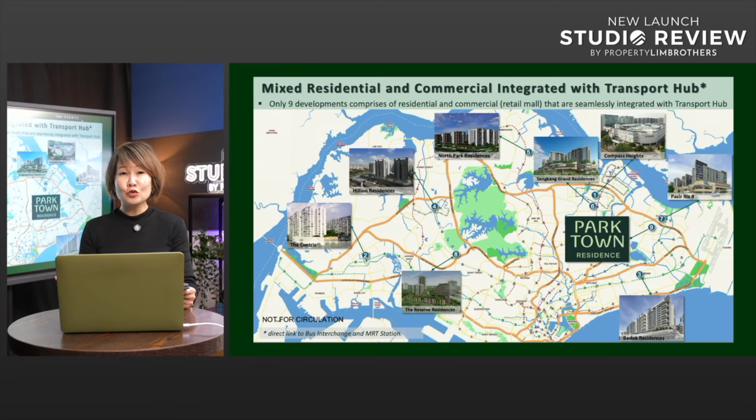Now, the main draw to fully integrated projects would be the unparalleled convenience. I think you take the lift down, you go to Parktown Mall, and then you can go to your future Tampines North MRT as well as a bus interchange. You definitely don't have to worry about weather and travelling out to get your grocery needs. Okay, so that is really the draw for fully integrated projects.